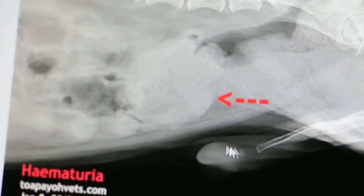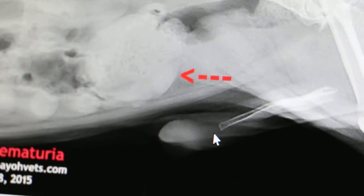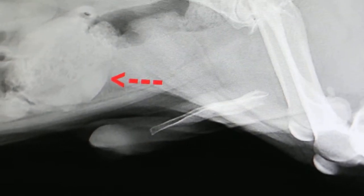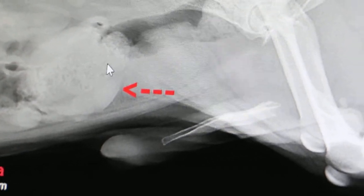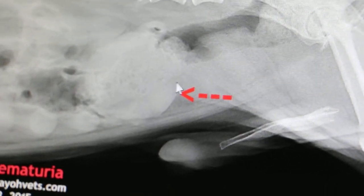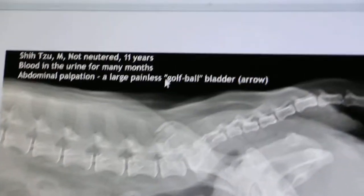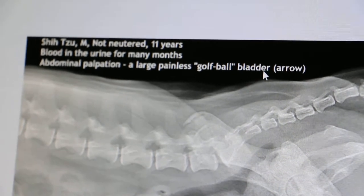And you can see the dog has been licking. So, there was a urinary tract infection, but there's no stone. You don't see any stone. Now this one looks very much like a bladder. And at that time I palpated a large painless golf ball bladder according to the arrow, painless, no pain.